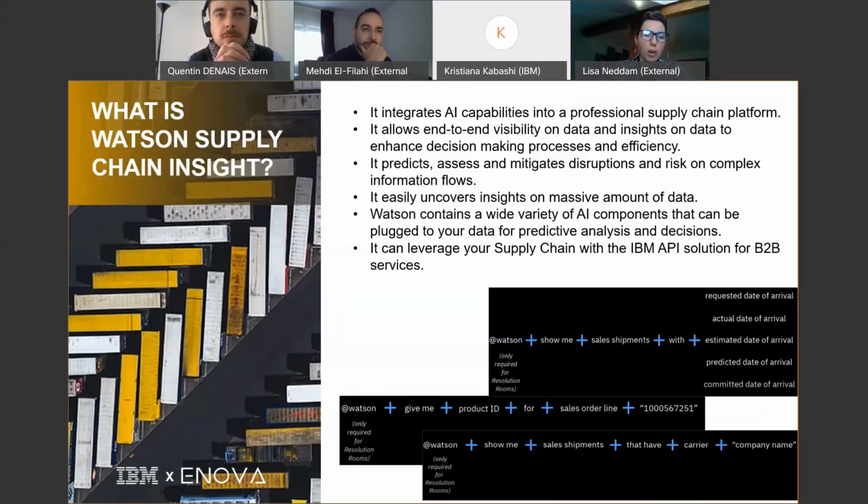Supply chain, we all know, is a fairly complex area, so it makes a lot of sense to automate and optimize the processes. Over to you, Quentin, to give us a little background about the solution before we jump into the actual use case.